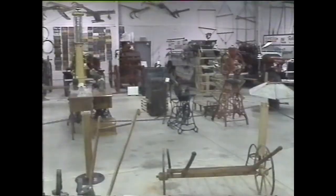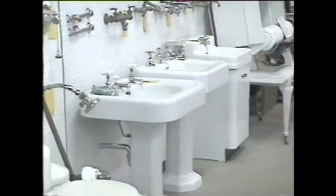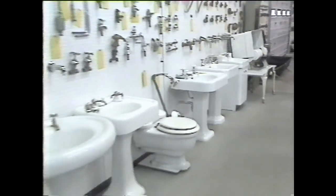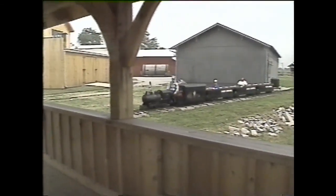My personal favorite attraction is the museum that holds a little bit of everything, including a display that traces the history of the bathroom. Both the beauty and the history of Northwest Ohio comes to life here at Sauter Farm and Craft Village.